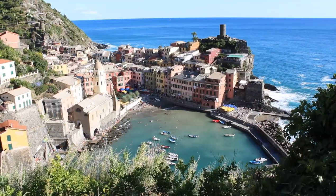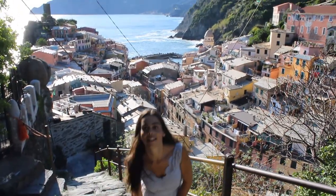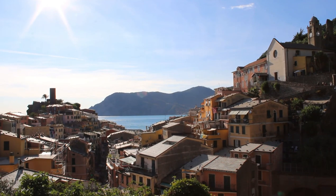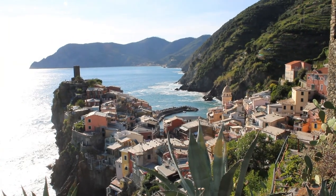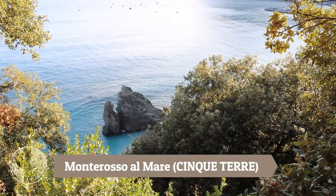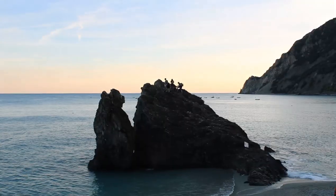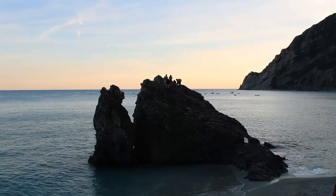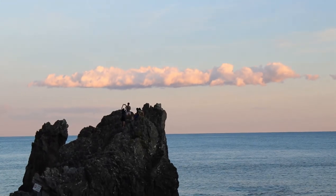Vernazza has many viewpoints and all of them offer a different yet stunning panoramic view. And you all know how much I love a good viewpoint. To finish the day, we headed over to Monterosso, where we walked around a bit to appreciate the views over the coast and also saw a group of young people doing what seemed to be a music clip or maybe just a TikTok.